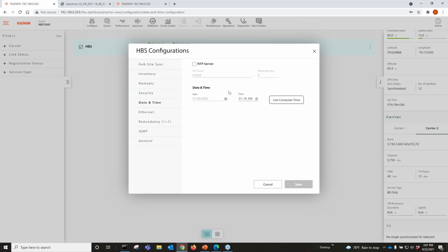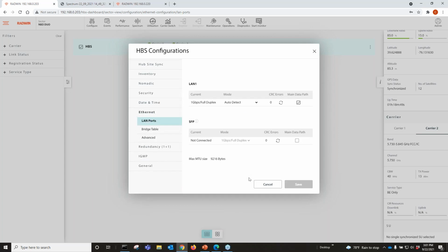802.1x, NTP server information here. Highly recommend having an NTP server, whether it's yours or you go grab one off of Google, the NIST website, what have you. Definitely want to have that. Ethernet, always want to see 1 gig full duplex. We are a gigabit product, so gigabit full duplex. If it's not, you want to find out why and make it so.